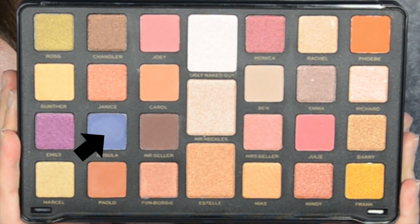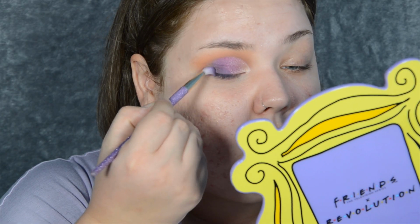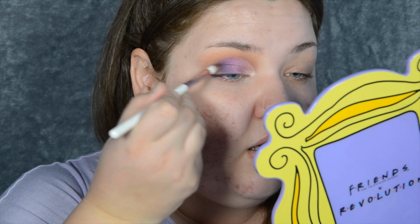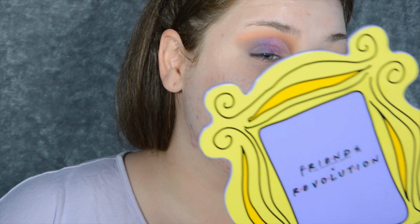I do want to, however, pick up a little bit of Ursula, which is like that purpley blue in the palette. I'm going to put Ursula on my outer corner. I wonder if it's going to mix with Mr. Geller. I'm putting a little bit of Mr. Geller on my outer third. It looks kind of grey.